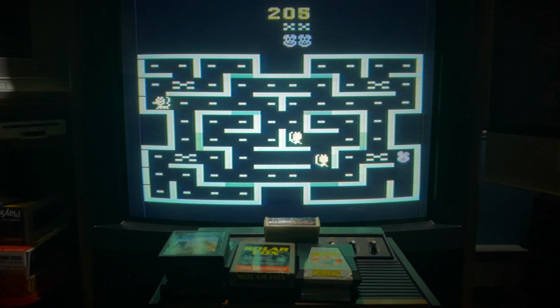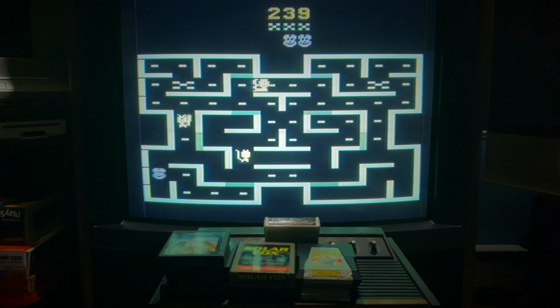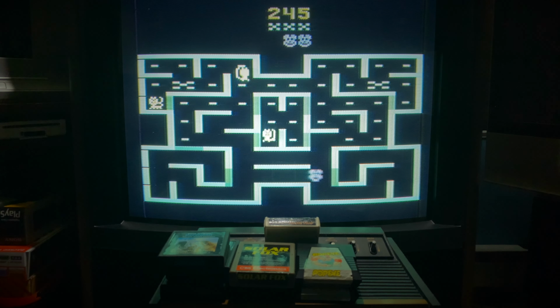Now, I wish they would have done a little something extra, like change up the maze or something, just to keep it a little fresher. But they do get a little more aggressive over time, so it does get harder and harder to play. It's just the cats move around quicker. And, what can I say?